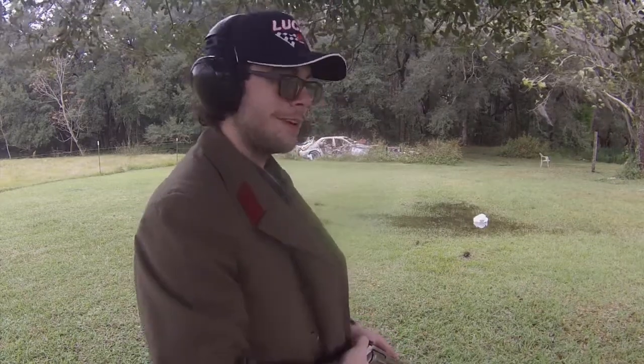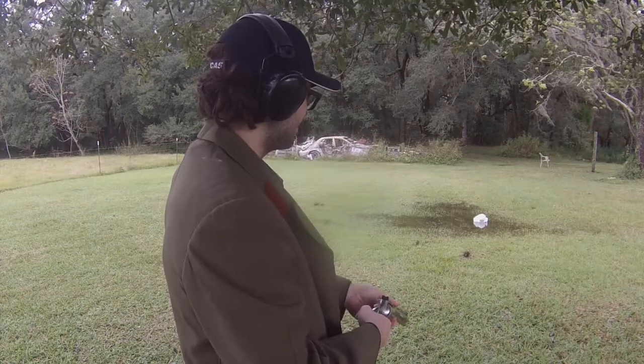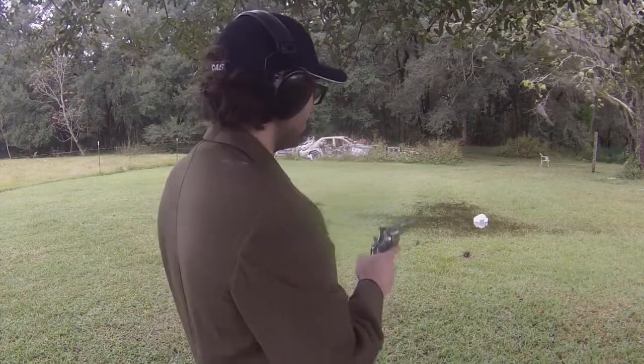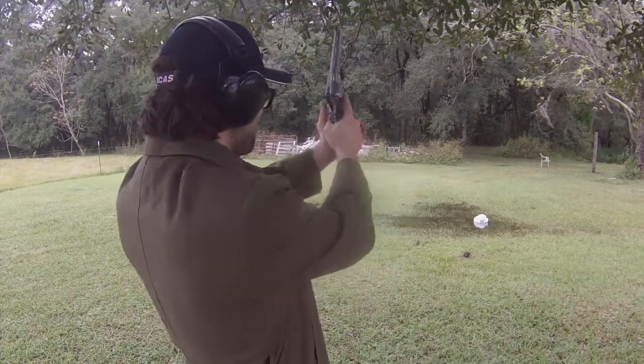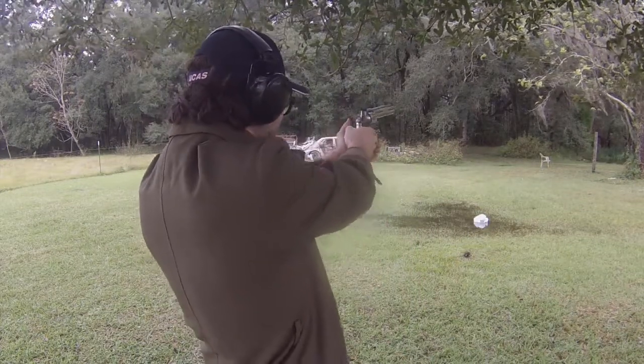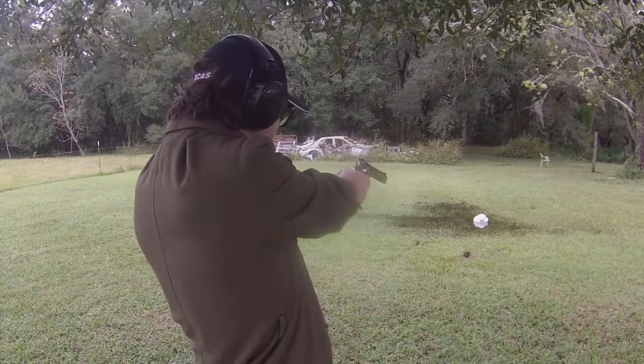Okay, now that I fired a few rounds out of a 44 Magnum, I understand why they'd go out with a bunch of rounds for one of these and just send it downrange. I need to get a 44 Magnum now. I got a 44 Special, but no 44 Magnum. I'm gonna have to change that. All right, here we go.